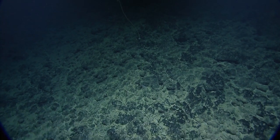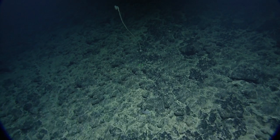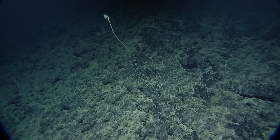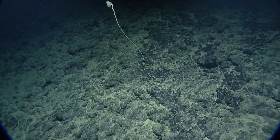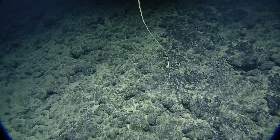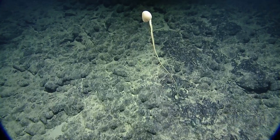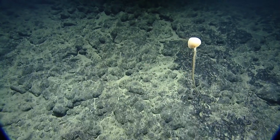Where are we in the current move? The ship has about 26 meters left in its move, and Argus probably has about 100 meters. If we stopped right now, it would swing 100 meters. So, yeah. We could always backtrack, but that'll take a little bit. I'm not worried. We've seen enough of these in the area. We'll probably see plenty more sea cucumbers along the way.